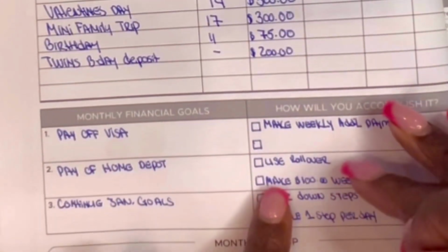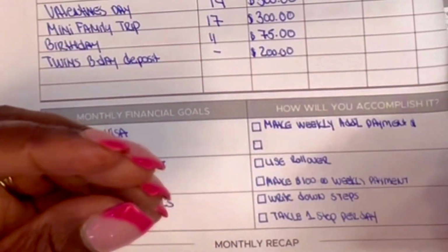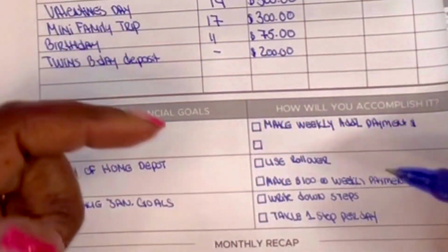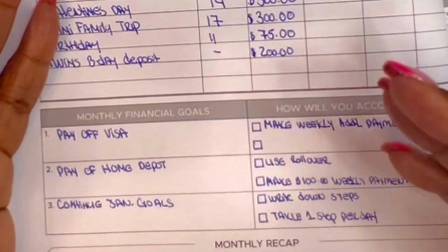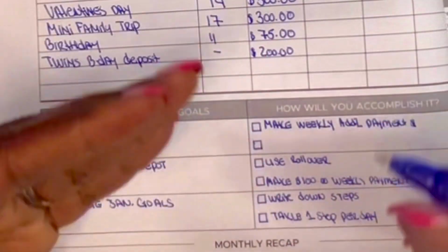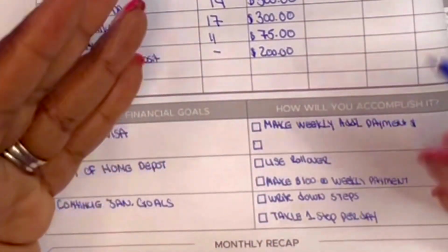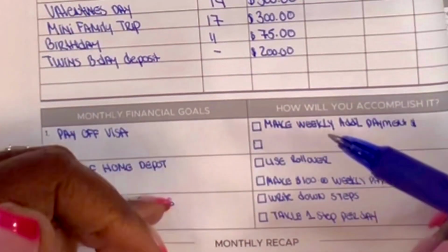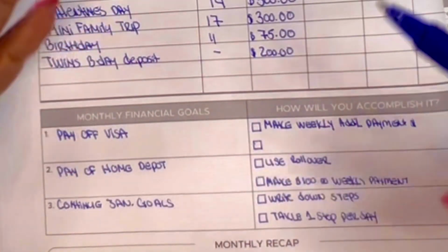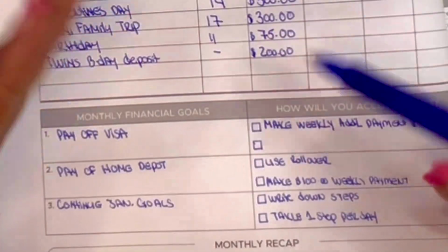And at Home Depot, I'm gonna use my rollover. If you're new here, when I have rollover for my cash envelopes, I put half towards my savings challenges and half towards debt. So for the Home Depot, I'm gonna use my rollover to pay that off. And I'm going to make a $100 weekly payment. I'm just going to add that into my budget. So with the rollover and adding $100 into my weekly budget, I will be able to knock this out in the month of February. And then to continue my January goals, I need to really write down the steps I need to take to complete my January goals and then tackle one step per day.